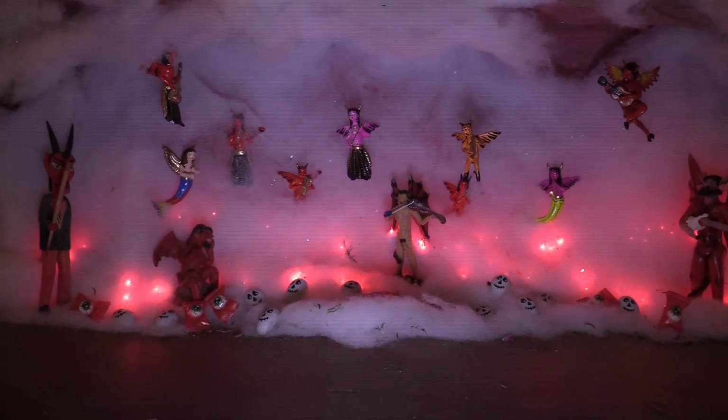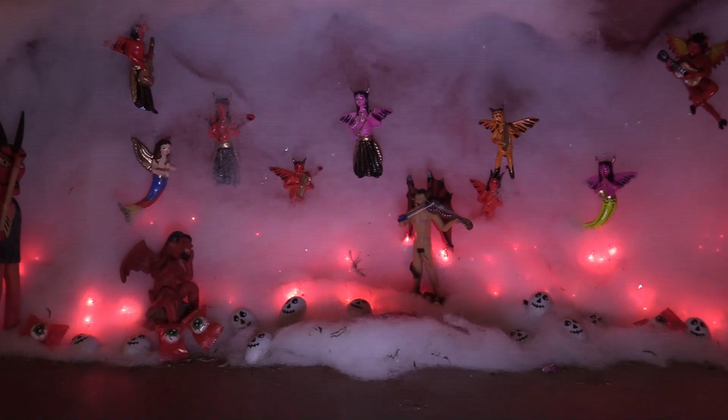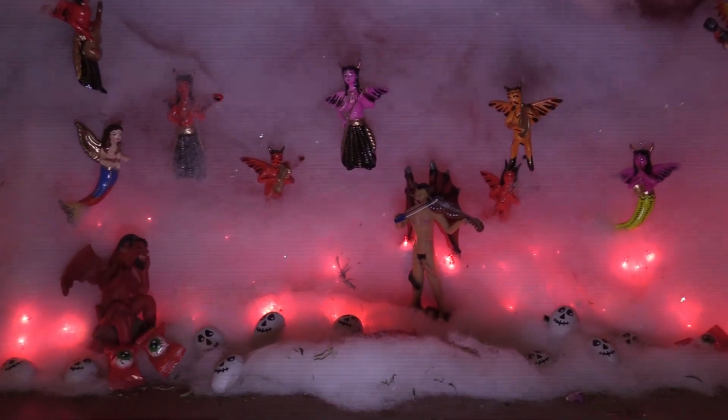In my nacimiento, there are musicians playing diverse instruments, a bevy of angels flying above the holy scene, charros on horseback, children playing games, and countless vendors selling baskets, flowers, and diverse household items. Lurking in the shadows is another very traditional scene, the devil and his retinue, creatures of chaos representing the depths of hell.